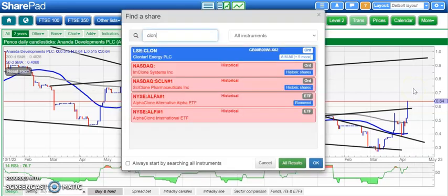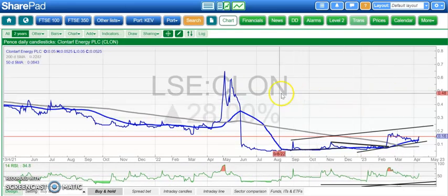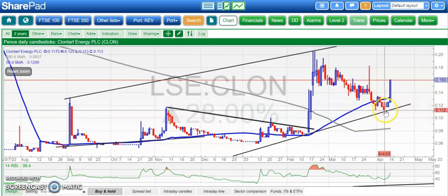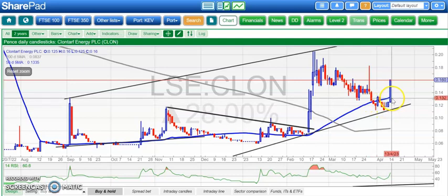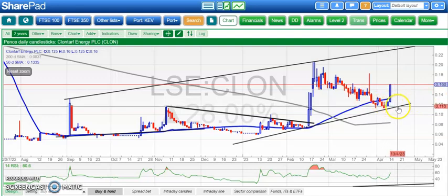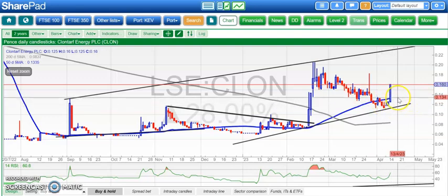Lots of people are eyeing up Clontarf at the moment, and quite rightly really. Here we had a bounce off the floor of that rising trend channel, a bear trap rebound from below the rising 50-day line. When you dip below a rising 50-day line, it tends to be a buying opportunity, just stopping people out below that feature and then up.